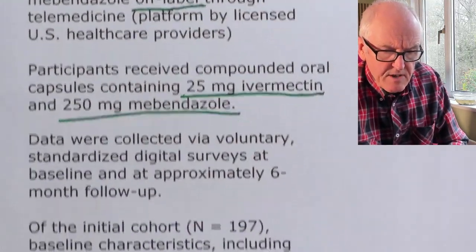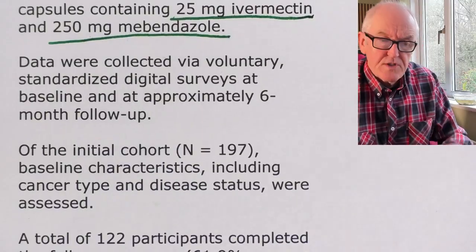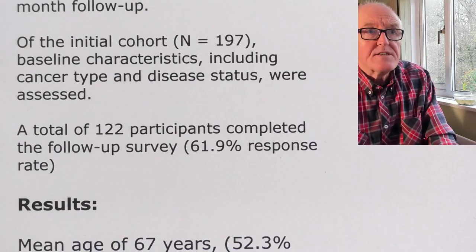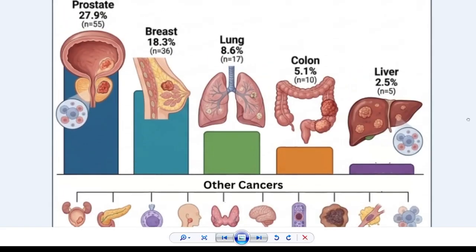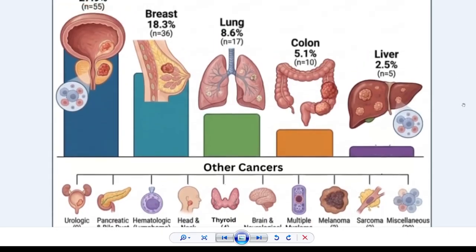Data were collected by voluntary standardised digital surveys at baseline and approximately 6 months follow-up. So these patients mostly followed up at the 6-month period. The initial cohort, 197, baseline characteristics including cancer type and disease status were assessed. And there's actually some really quite nice graphics in the paper here, where they show prostate cancer was the most common, then breast cancer, then lung cancer, then colon cancer, liver cancer, and then all these other cancers as well, which in itself is really quite impressive that this combination of mebendazole and ivermectin appears to be effective against a very wide range of cancers.